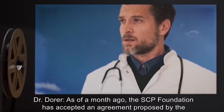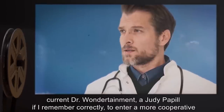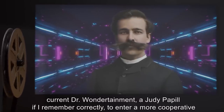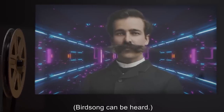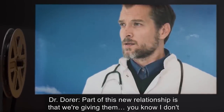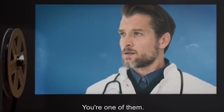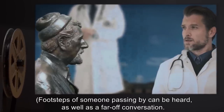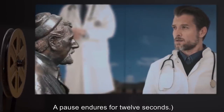Dr. Dorer: As of a month ago, the SCP Foundation has accepted an agreement proposed by the current Dr. Wondertainment, a Judy Papill, if I remember correctly, to enter a more cooperative and peaceful relationship. Birdsong can be heard. Dr. Dorer: Part of this new relationship is that we're giving them, you know I don't like to call you this, but our skips. You're one of them. You're going home. Footsteps of someone passing by can be heard, as well as a far-off conversation. A pause endures for 12 seconds.